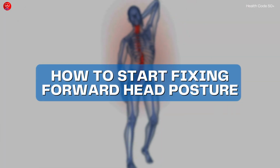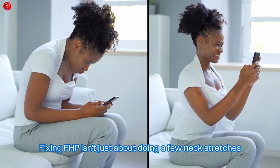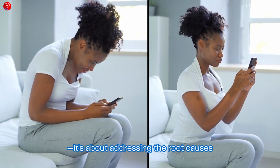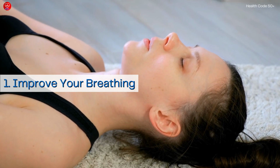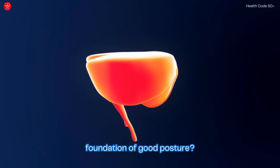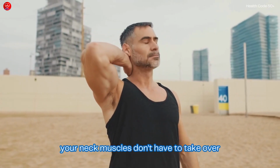How to start fixing forward head posture. Now that you know the why, let's focus on the how. Fixing FHP isn't just about doing a few neck stretches. It's about addressing the root causes. Here's where you can start. 1. Improve your breathing. Did you know your diaphragm is like the foundation of good posture? When it works properly, your neck muscles don't have to take over.